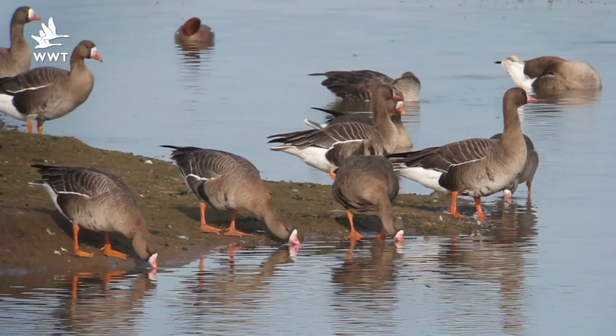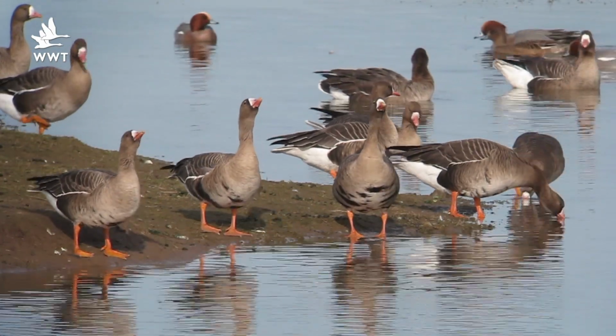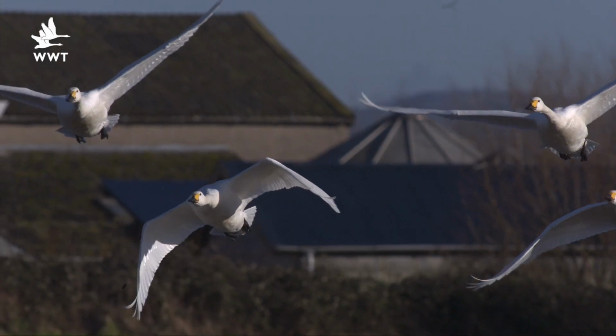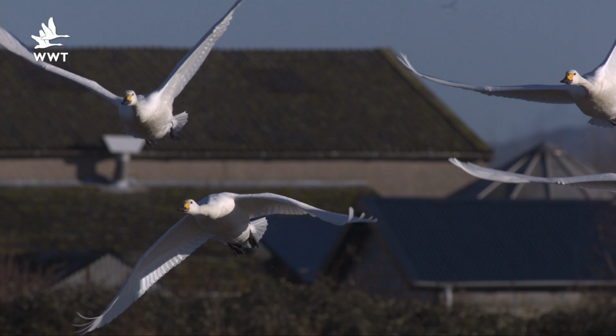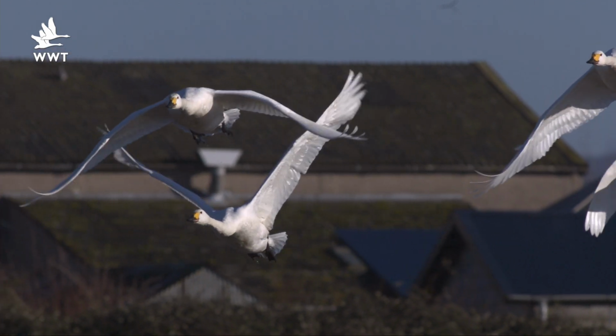Here on the reserve, we're now heading into the depths of winter, and November's seen lots of changes with new arrivals coming to the site. Out on the Tack Piece and the Dumbles, our white-fronted goose flock is gradually increasing, and in mid-November we saw the first of our Bewick's swans really arrive en masse, with over 50 birds turning up in just a few days, and that included Croupier, one of our oldest birds.